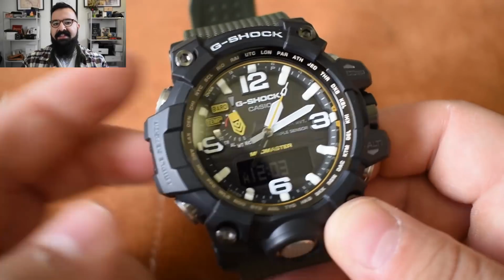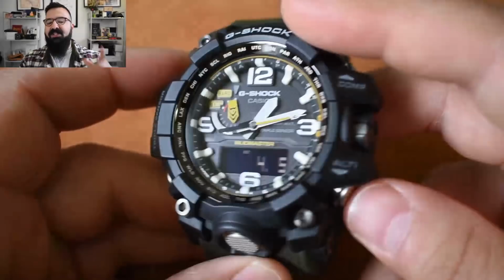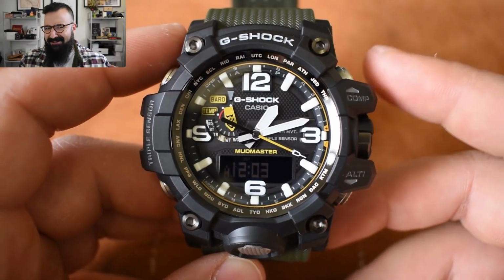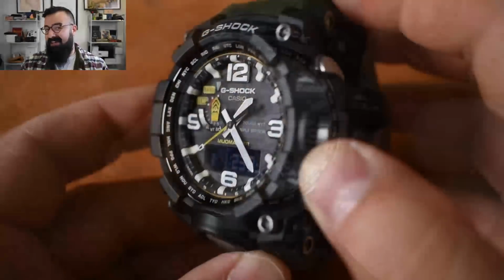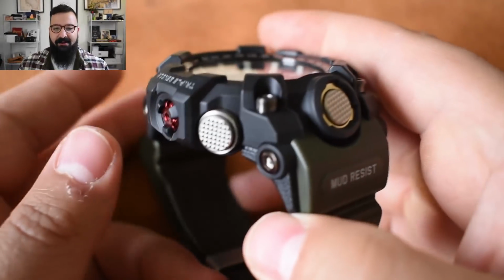Moving on to the next watch I got in 2019 was the triple sensor Mudmaster GWG-1001A3. This is, in my opinion, the Mudmaster to get because, again, this is the solar powered Mudmaster with the triple sensor, not the battery only Mudmaster with the triple sensor plus a step counter. Now, I did a whole episode complaining about that one, but essentially that was a big mistake by Casio, for them to release the Mudmaster but remove the most important part of it, which is the solar powered capability.